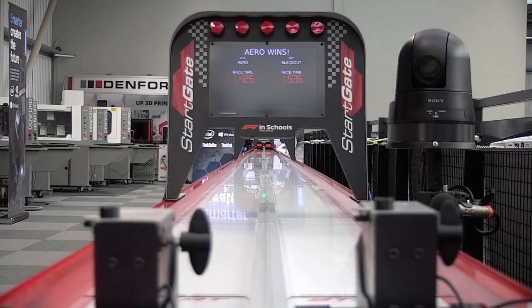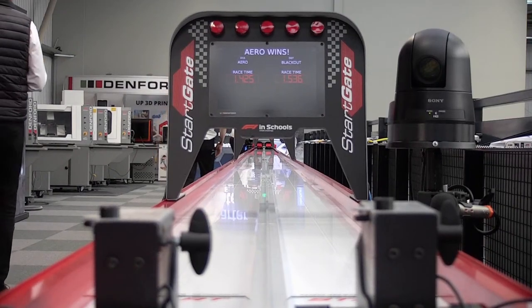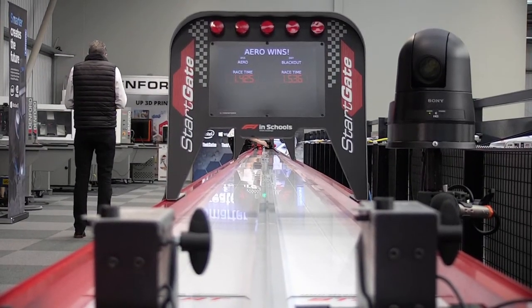So there you go, AERO winning that one. 1.425 there, that is very fast indeed. And BLACKOUT, I'm not quite sure compared to the first run they had of 1.536, but both seemed very close, neck and neck there. What do you think was the difference?